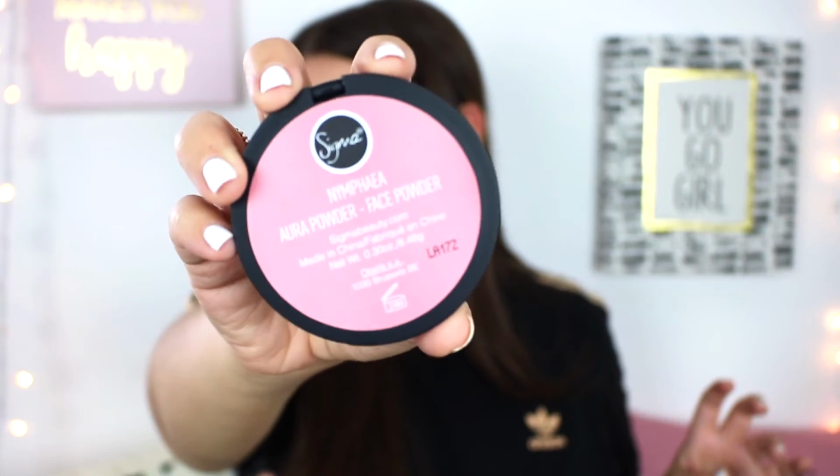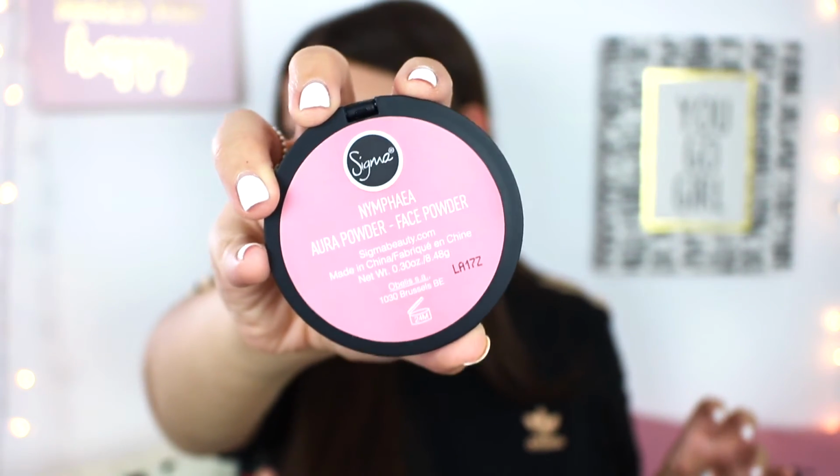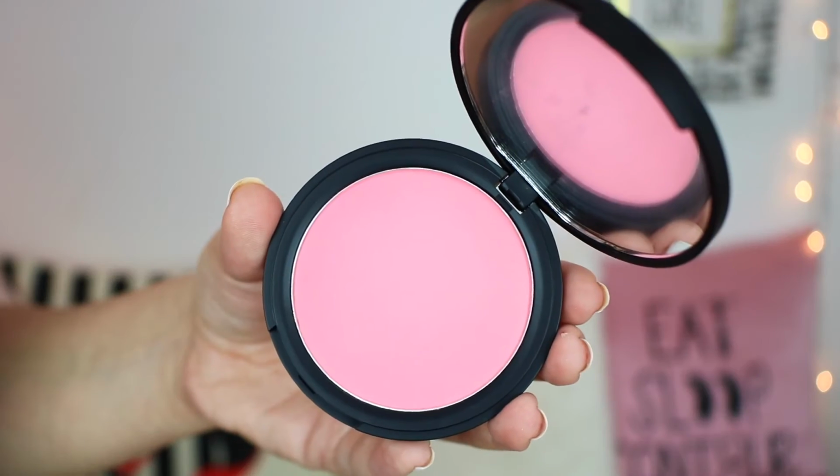So also in here is an Aura powder by Sigma, and it is a face powder, or I think this is a blush in the shade Nymphea. This is the shade right here. I think you say that like Nymphea, but definitely let me know if I'm wrong. So this is just a blush from them. It is a really pretty pink shade.